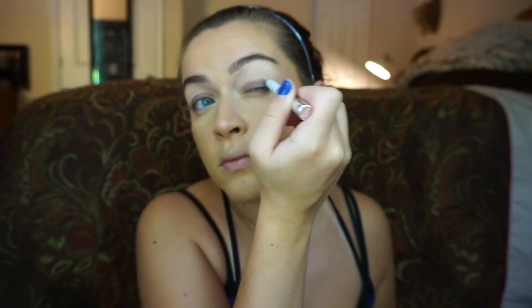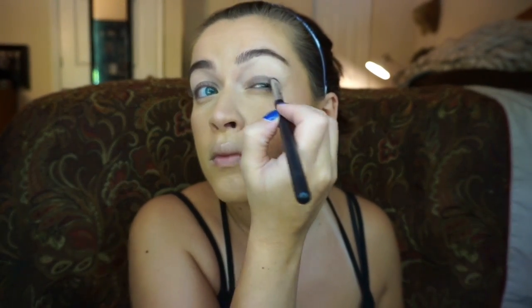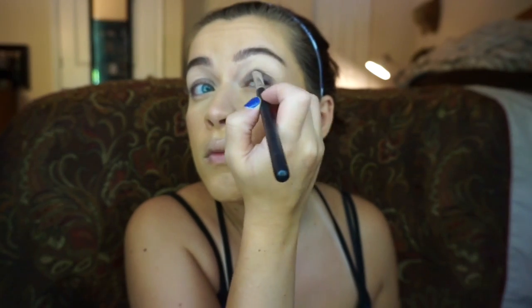The Mally Shadow Stick Extra, and this is in the shade Shimmering Mauve. I'm going to run this only on the lid. And then I'm just going to take a smudger brush and just buff out the edges. And then that's what it should look like.